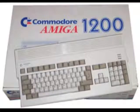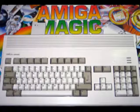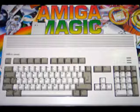Okay, number 4. This is a bit different. It's a Commodore Amiga 1200, but not any Amiga 1200. My childhood friend Kevin's Amiga 1200. The Christmas the year before, I got my Amiga 600, which was a great gaming machine. I had hours and hours of fun of it. Then the following Christmas, he got the Amiga 1200, which made my 600 look terrible.